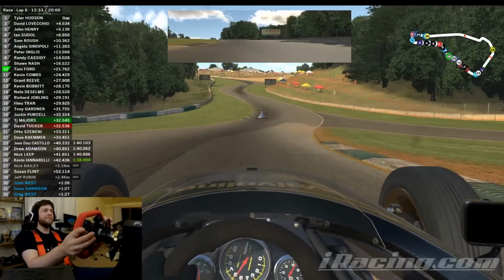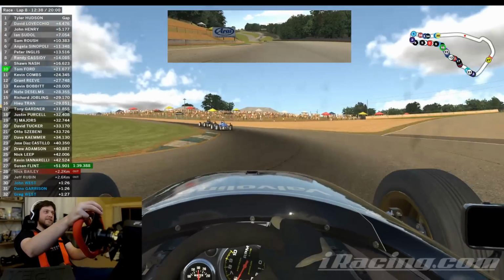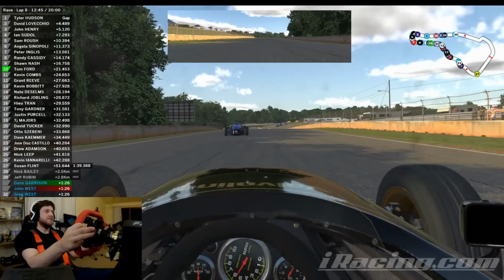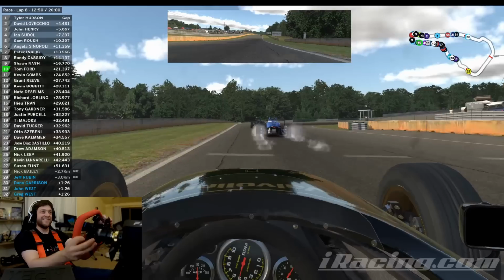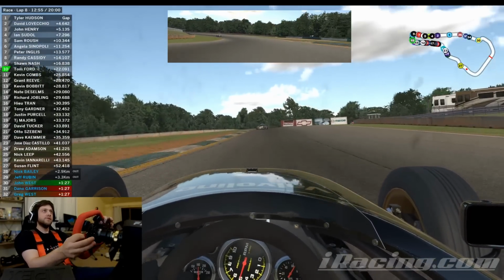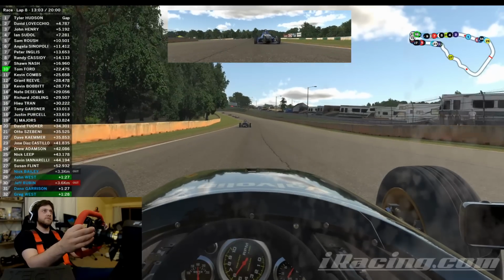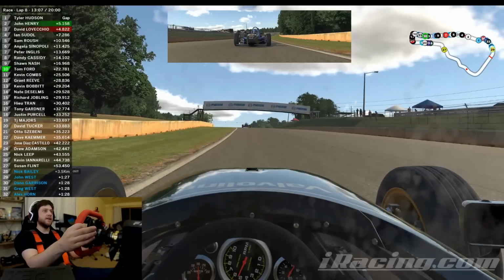Tell you what, I'm having so much fun right now. I think this extra little detail in my feedback is just increasing the immersion so much. I reckon it's making me drive better too. I really do. I love it. Oh, he's locked up and no! No! That's gonna make this thing even harder to drive. Gee, it did well to not get any contact until there.